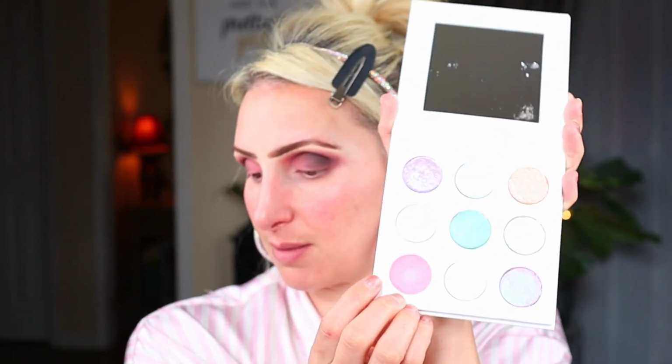What I'm gonna first do is take some of this pink shade right here. Like I said, my camera is just acting up. I wanna see what happens if I pop this in the middle part of the lid and towards the inner part. Not a whole lot, but it did kind of richen it up a little bit.